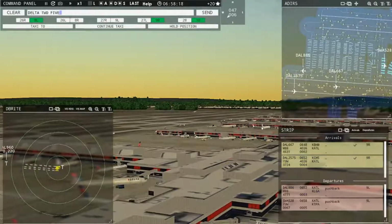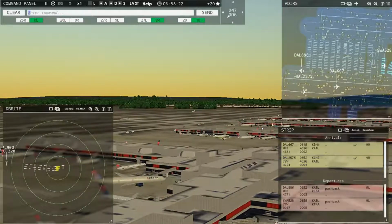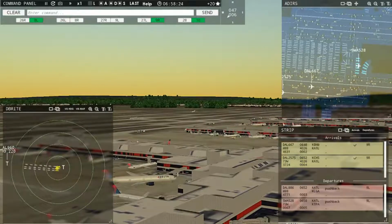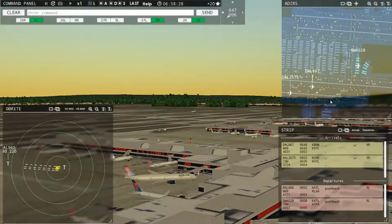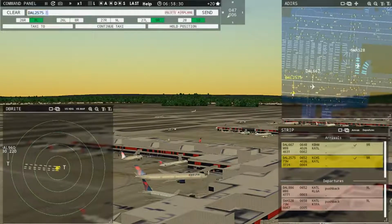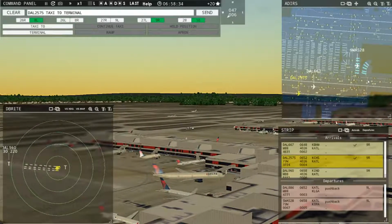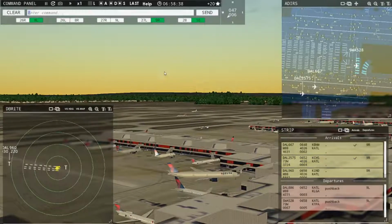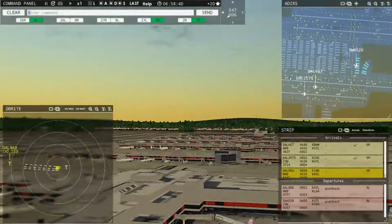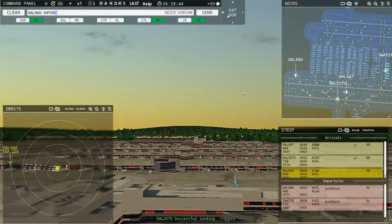Delta 2575, vacate left onto taxiway Sierra Charlie. Vacate runway left onto taxiway Sierra Charlie, Delta 2575. Tower, Delta 960 with you, runway 9 right. Delta 960, enter final runway 9 right. Negative. Delta 960, enter final runway 9 right. Enter final runway 9 right, Delta 960.